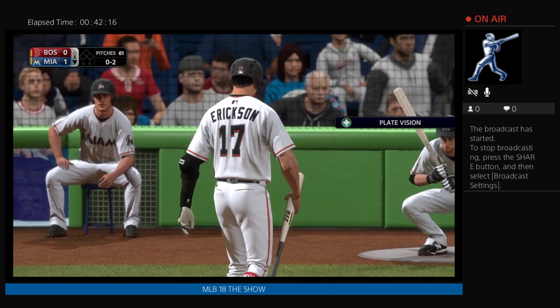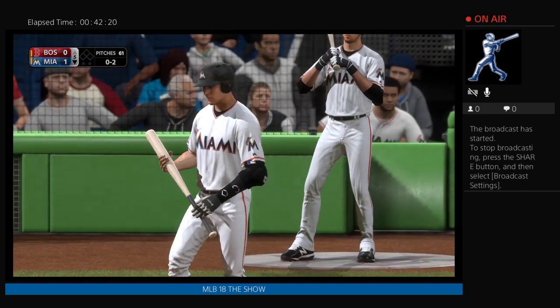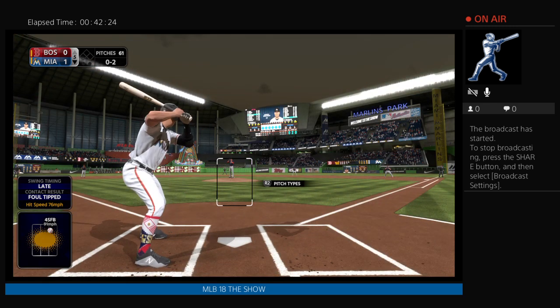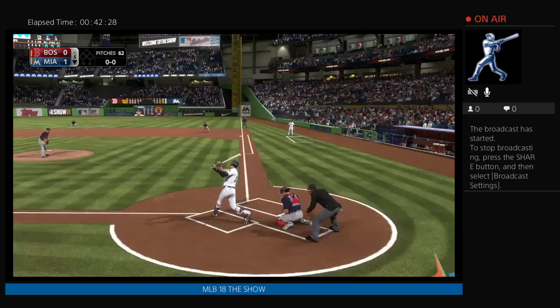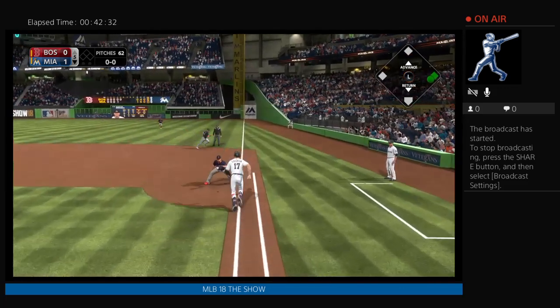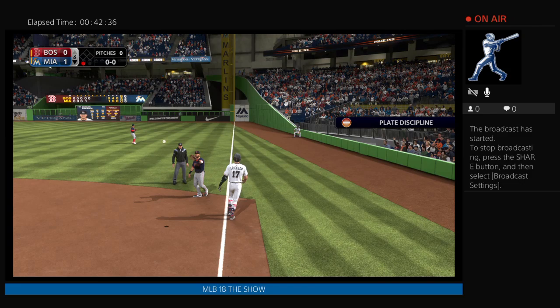Erickson is a player referred to as clutch by teammates, coaches, and of course the media. He seems to find himself in pressure situations often, and it's hard to find many instances where those moments have gotten the best of him. It just appears he really relishes the big spot. And the throw will indeed take care of him for the first out.